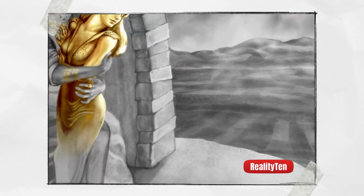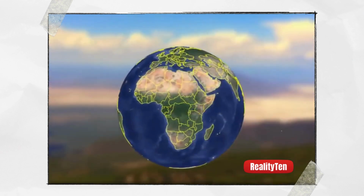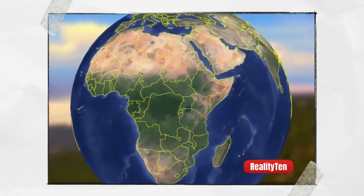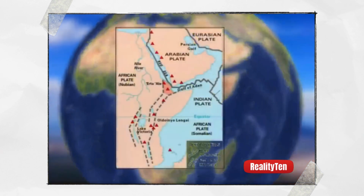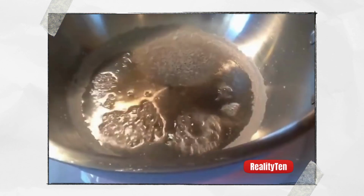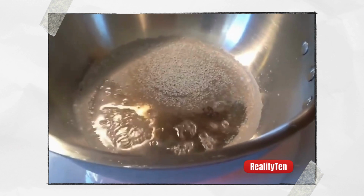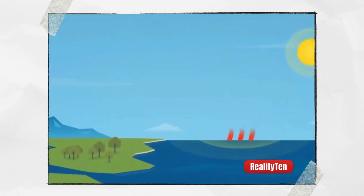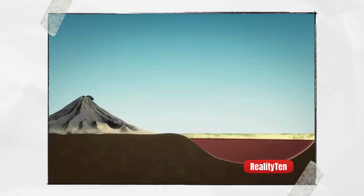Lake Natron is in northern Tanzania. It has very alkaline water that can turn animals into stone. The water is full of sodium carbonate and other minerals. These minerals make the water very dangerous. If an animal touches the water, it can become a statue. The lake looks beautiful but is very deadly. Scientists say the minerals come from volcanic ash. Despite its danger, many people visit Lake Natron to see this unique place.